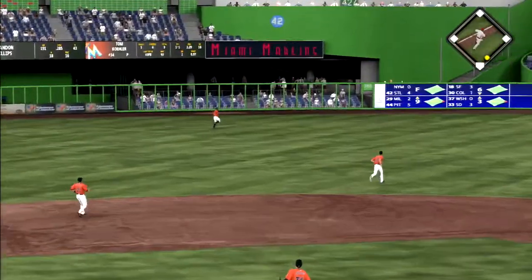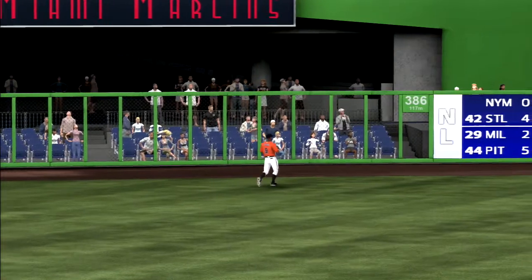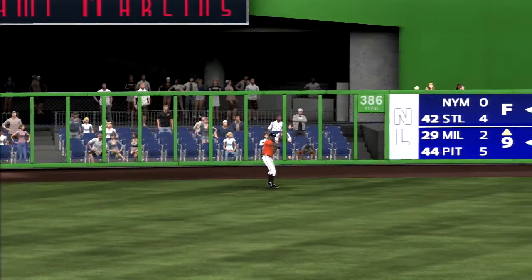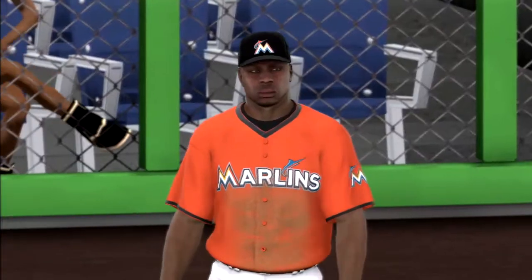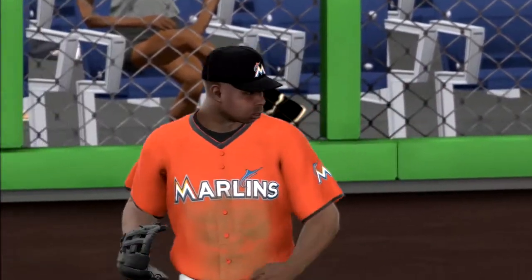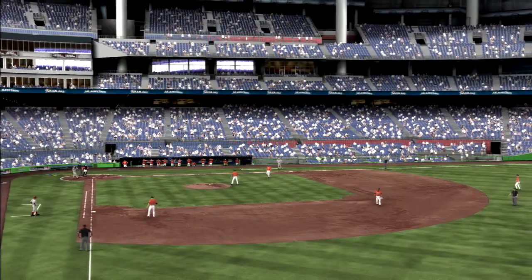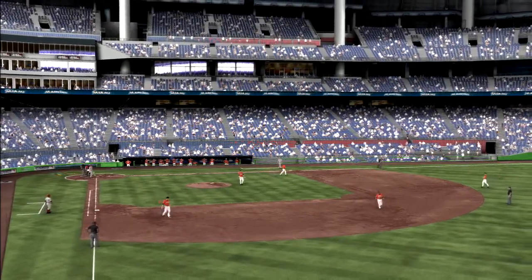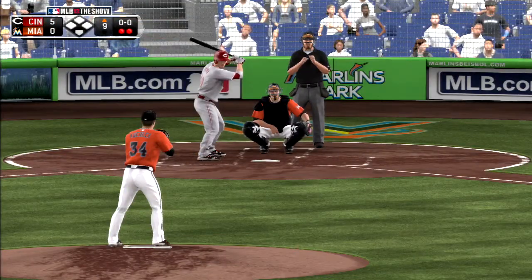And now for the second batter in a row. This is in the air out to left field. And Pierre will track this one down for out number 2. Joey Votto will step in, a ground-out victim his last time.